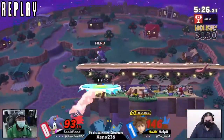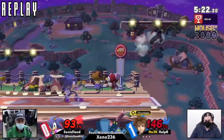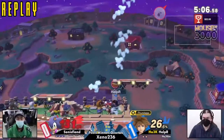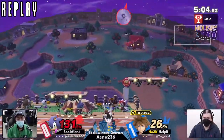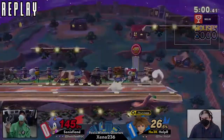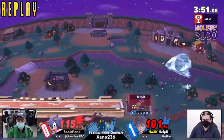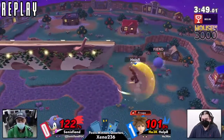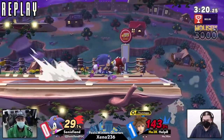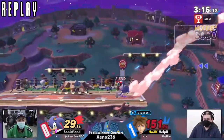Banning Battlefield and Smashville. And I do want to point out that I think HelpR has been doing that particular down air a lot, where he does it so high up that it falls within the auto-cancel window. He's going to be able to do things as he lands, but if Sonicfiend is ready to throw out that giant cartoon fist... Yeah, that giant cartoon fist. HelpR's losing his stock, and he's losing game two for it, too. Yeah, really unfortunate end for HelpR. It's so reactable from that high, of course.